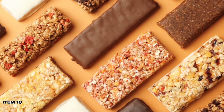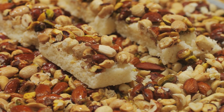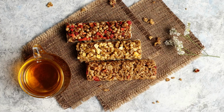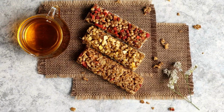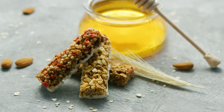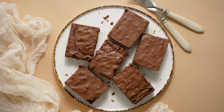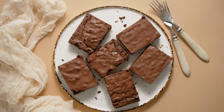Item 16. Protein bars. This is where things get really interesting. The latest nutrition research from Stanford's Food Science Department revealed something shocking. Plant-based protein bars not only last longer than whey-based ones, but they're actually becoming cheaper. Why? The pea protein industry is booming. Brands like RX Bar and KIND are already shifting their formulas. My personal favorite hack? Buy in bulk when they're on sale and freeze them. They'll last up to 2 years this way.